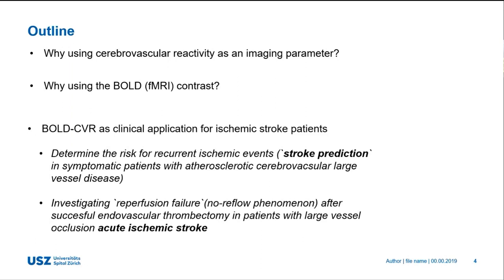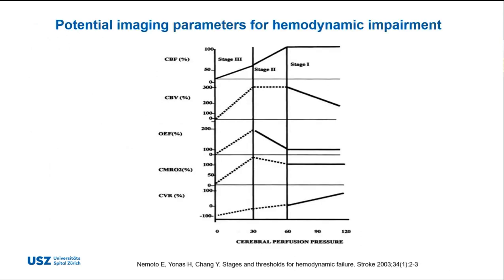and look at this kind of like new concept that has arisen the last couple of years, this reperfusion failure, meaning thrombectomy was successful, so the vessel was opened again acutely. However, the patient is still symptomatic and shows hemodynamic impairment. So this is a very interesting field of research. So these two things I'd like to highlight a bit.